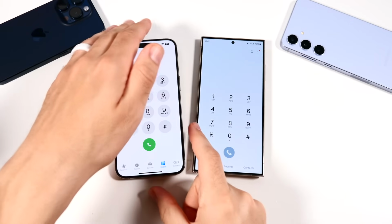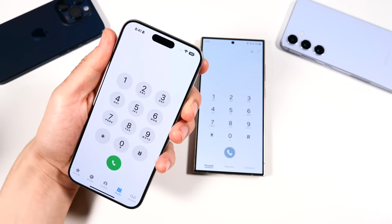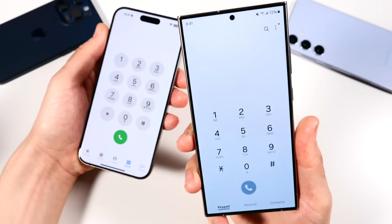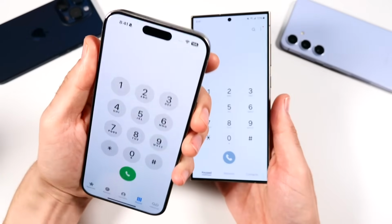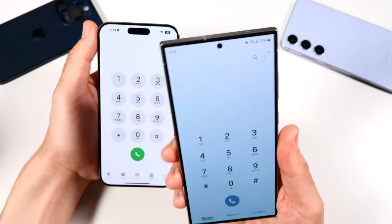The phone call disparity has become much closer now. The iPhone is doing much better in this department, even getting better signal strength in more rural areas than ever before. Samsung's still a little bit better though. I'm gonna be honest with you, I can actually get my 5G signal in my basement in the garage here. On the iPhone, I can't. So the Samsung still, to me, is a little bit better in the connectivity department.